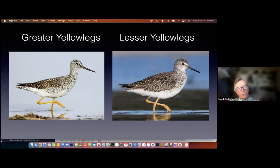So it's going do do do, sort of that three-part. Now this lesser yellowlegs usually does one or two, sometimes it does three, but let's go ahead and listen to that one.